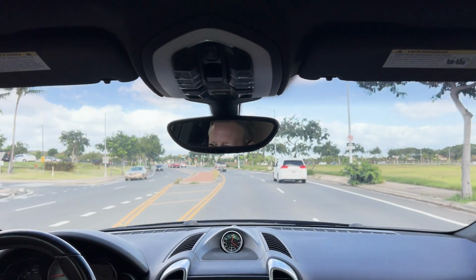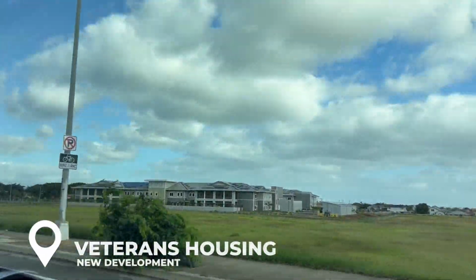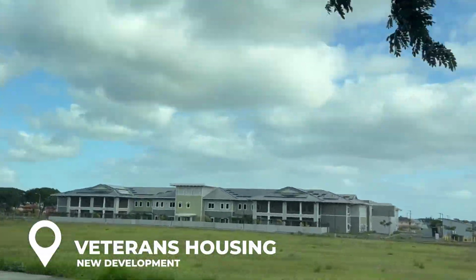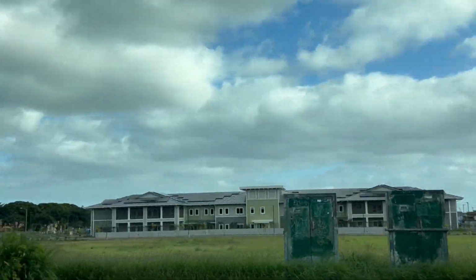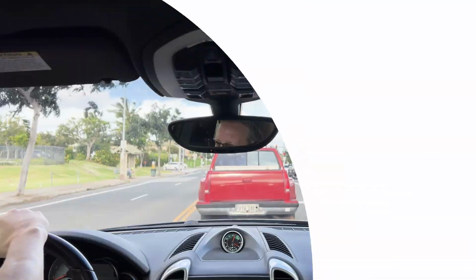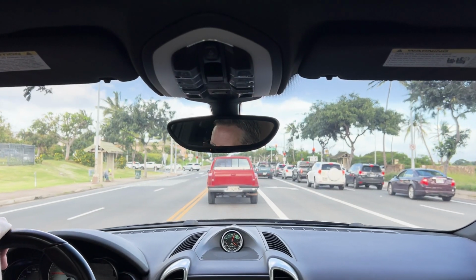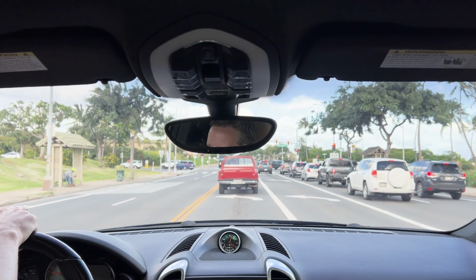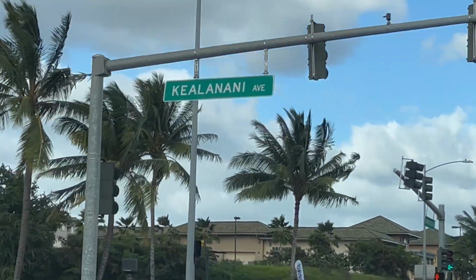And to the right there, I don't know if you can see that, but that is housing for the veterans. It's a new development there for affordable housing for the vets. So we just took a right from Fort Barrette onto Farrington, and we're approaching Kealanani Avenue. We're going to take a left to go into Walmart.